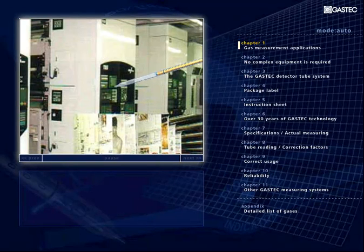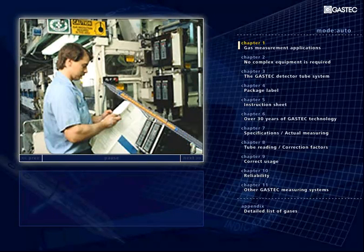Printing, painting, surface processing often emits toxic substances, which partially also pose fire hazards. To ensure safety, regular screening as well as spot checks are indispensable when determining concentrations and risks. Even these types of hazardous situations call for Gastec detector tubes.